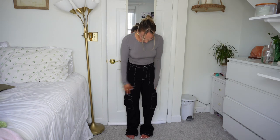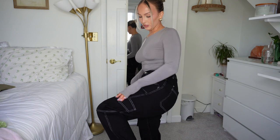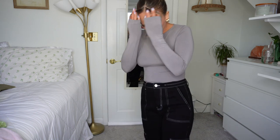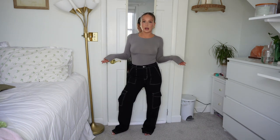These are just black cargo pants. They're a little more fitted at the top, which I love, especially if I'm wearing a cropped top. They come up a little bit higher, which is also really good for a crop top. The stitching in the legs is obviously what sold me. It's white, so it just gives the pants that little extra oomph that they really need. I really like that. It brings it up a level from just a regular pair of black pants.